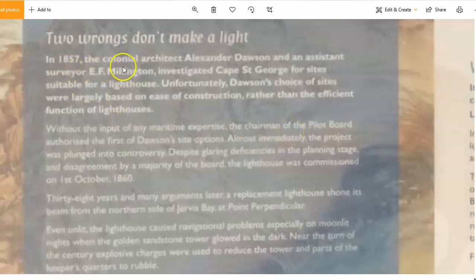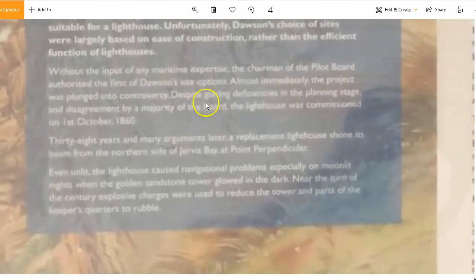In 1857, the colonial architect Alexander Dawson and an assistant surveyor, E.F. Millington, investigated Cape St. George for sites suitable for a lighthouse. Unfortunately, Dawson's choice of sites was largely based on the ease of construction rather than the efficient function of the lighthouse. Without the input of any maritime expertise, the chairman of the pilot board authorised the first of Dawson's site options almost immediately.